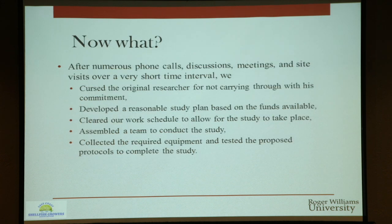So now what do we do? Well, after I got on the phone and pulled people together and had a couple of meetings and talked with a bunch of folks, and after we got done cursing the original academic for pulling out on us, we put together a study plan that I thought was fairly reasonable, something that we could do. Some of us had to clear our work schedule to allow the study to take place. We pulled together a team to conduct the study, and then we went forth and very quickly validated a few protocols and compiled the equipment that we needed to get the study done.